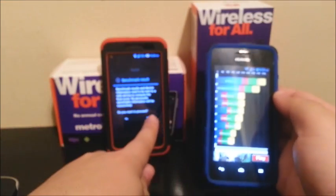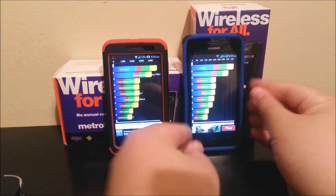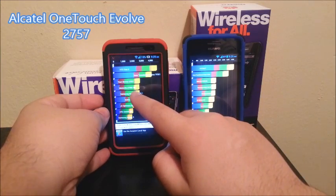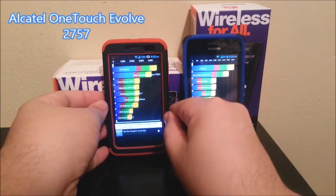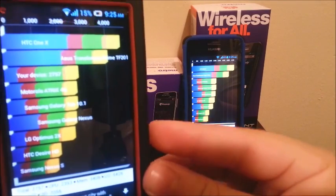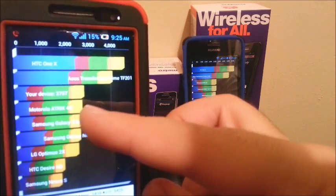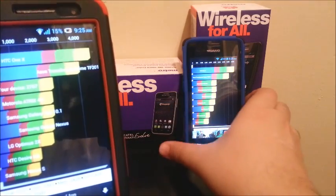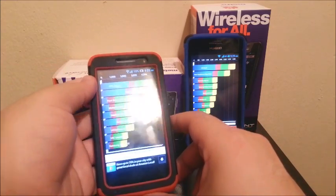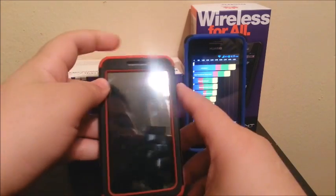The Evolve just finished. So let's see what was the score on that phone. It was 2,757. Let's see. There you go, 2,557. So you can see that even though it has a lower memory RAM, it still got a higher score than the Huawei Valiant. That's pretty interesting.